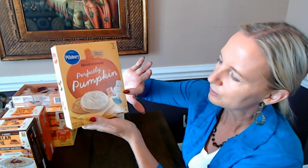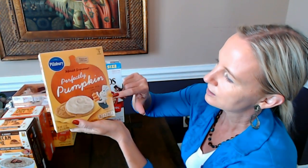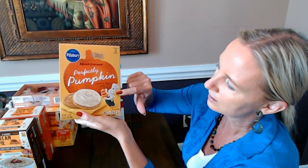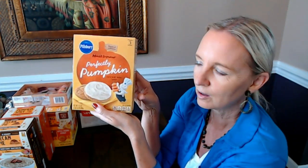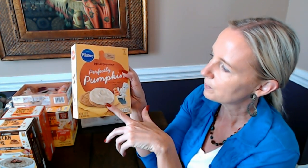And here we have the little Pillsbury Doughboy. He's not naked this time. Is he normally naked except for his chef's hat and a little ascot? Very sassy. Like, ooh la la. No, he's smiling. He's happy. And he has on overalls with his hat and his little scarf. And he's carrying 3 pumpkins stacked up. He's very excited about these little cookies. Perfectly Pumpkin Cookies.